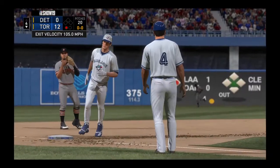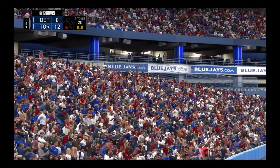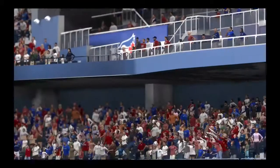So a 3-run blast to deep center here. First home run of the campaign for him as they just continue to pour it on here. Hey, that's one of the toughest parts about standing out there on the bump. Giving up a long home run or giving up a bomb at any time as a pitcher, you just have to regroup and get back on that horse.